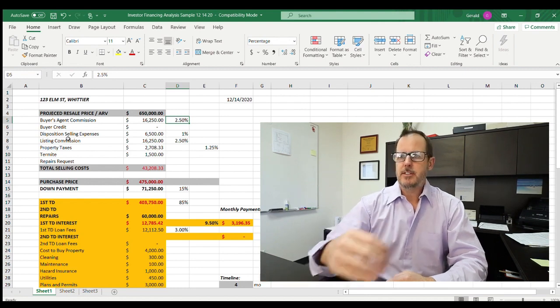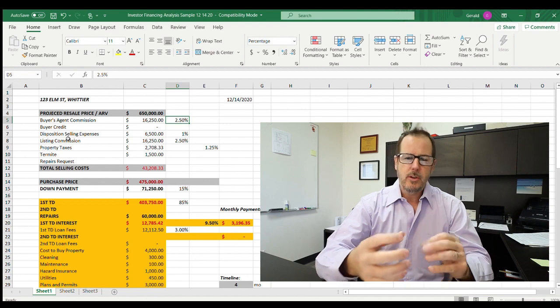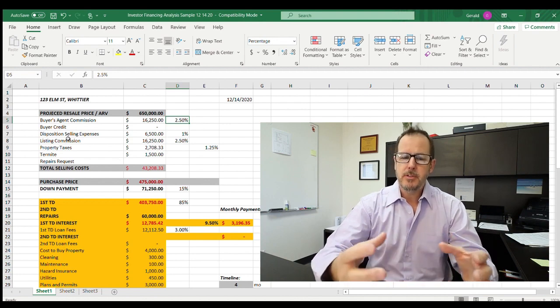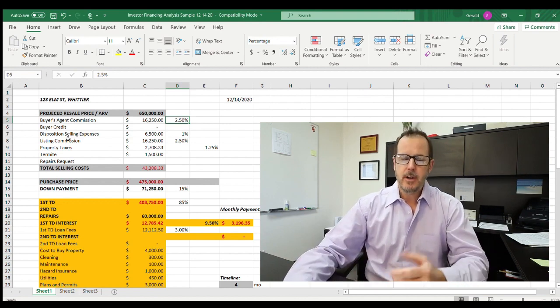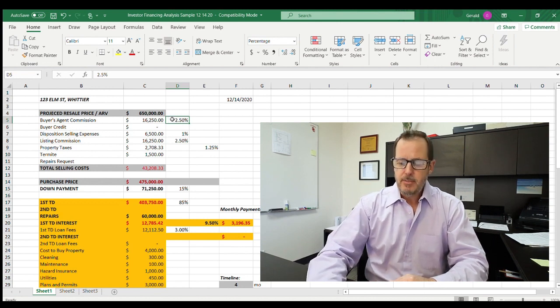You can determine whether it's going to be, depending on what market you're in, 2, 2.25, 2.5, 2.75, 3%, or sometimes more depending on the market you're in. So I'm going to use about 2.5% to the listing agent.